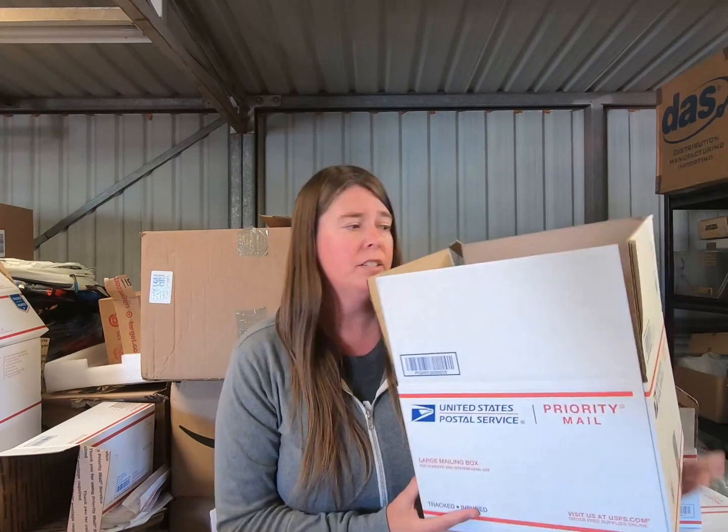This is different than the large flat rate box. The large flat rate box, as I showed you before, is $17.75. This is a large mailing box. So make sure you don't get them confused. It's not a flat rate, so it's going to be dependent on the weight that you put in when you sell something. And it is box number 7 in the postal store.